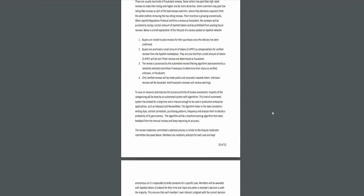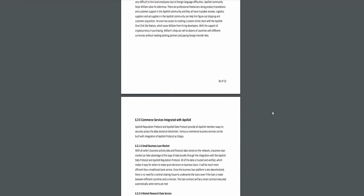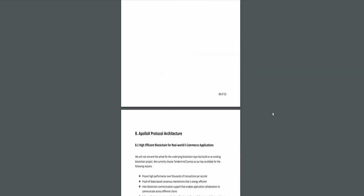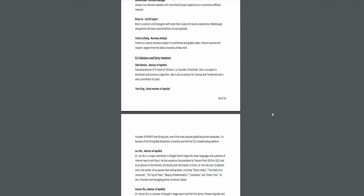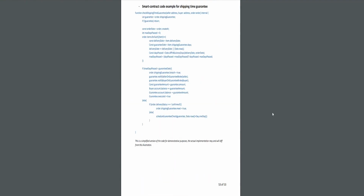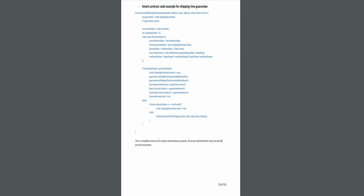A conventional marketplace generally provides sellers with a series of service integration designs and takes a large commission from the seller's sales. On the Apollox platform, Apollox protocol replaces the customary platform to connect sellers and buyers without being a middleman for information or payment. The system provides a platform for peer-to-peer cooperation among different roles.